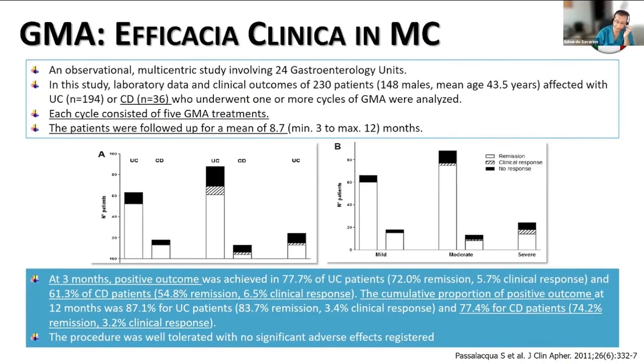With regard to the Italian apheresis registry, this is data published by Passalacqua at 3 months, a positive outcome as regards IBD, specifically Crohn's disease. 36 subjects were seen, with a response in 61.3% of subjects. Data was recorded also with regard to safety, with no significant adverse events recorded.